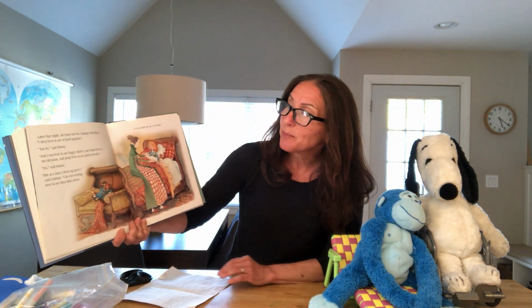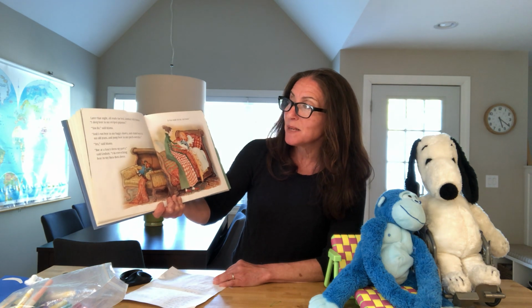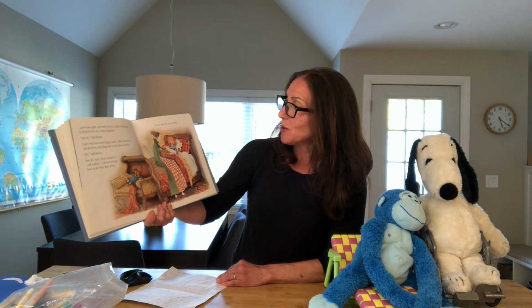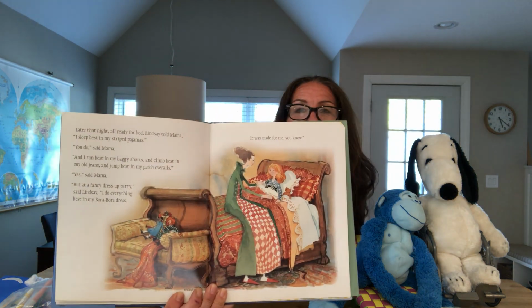Later that night, all ready for bed, Lindsay told Mama, I sleep best in my striped pajamas. You do, said Mama. I run the best in my baggy shorts and climb the best in my old jeans and I jump the best in my patch overalls. Yes, said Mama. But at a fancy dress-up party, said Lindsay, I do everything best in my Bora Bora dress. It was made just for me, you know. There she is in bed. She had fun at that party. The end. I like that book.